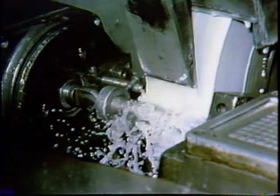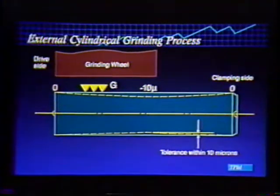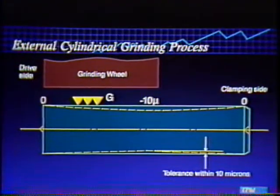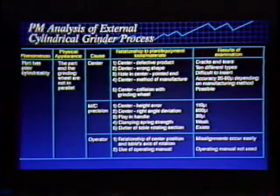As the grinder ground the material, grinding defects occurred as the result of deviations from the ideal parallel orientation of the grinding wheel and the material being worked. These defective conditions caused the grinding wheel to cut the material too deeply or too superficially, and resulted in a finished product with incorrect dimensions. To solve the problem, the team first conducted a PM analysis.